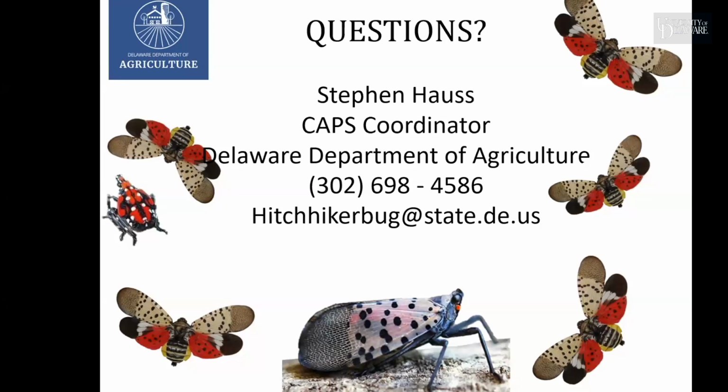So that's important. One other question that was asked was about spotted lanternfly. Is there anything that controls or will feed on them that helps with control? Yeah, so there are some parasitoids. There are some insects, native or natural predators of them.